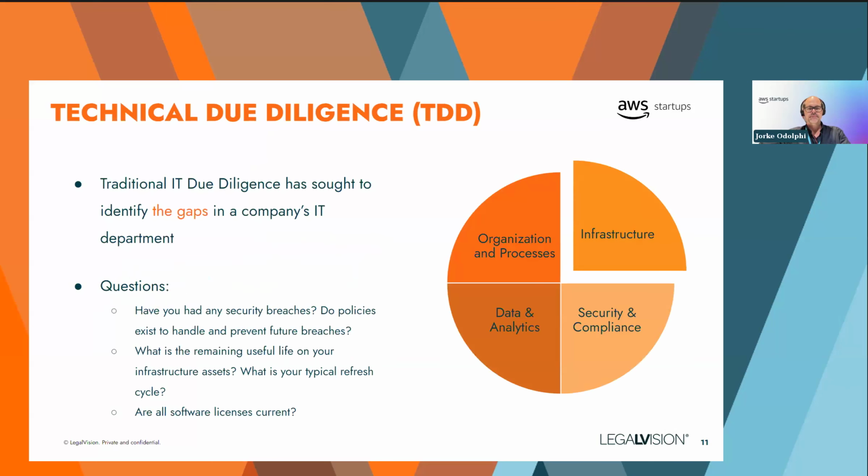The process for an investor or buyer to ensure they know what they're actually buying into, this is what technical diligence is all about. What tech debt are they inheriting, what will it take to fix things, and what risks are they exposed to? Tech due diligence can be just as important as financial due diligence, especially when they're looking to integrate that technology. And historically, it's been focused on risks and gaps.